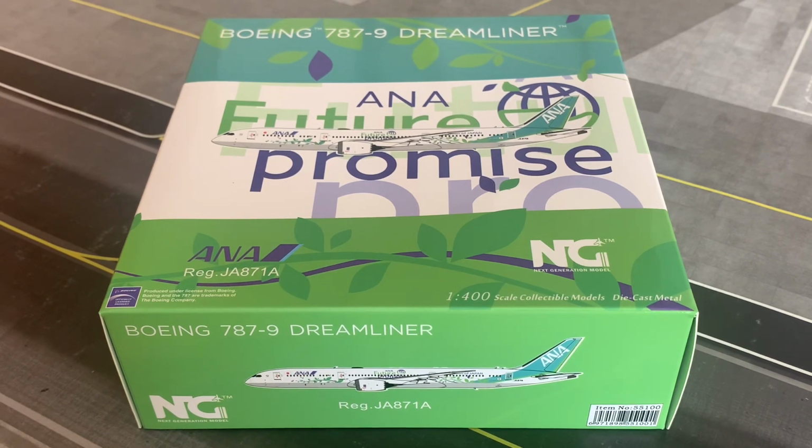This aircraft performed its first flight on June the 26th, 2015. As of today, this aircraft is 7.6 years old. This aircraft was built and produced in Charleston in South Carolina. That is, of course, where the 787 production line is now currently based. I know there are some still at Everett Paine Field yet to be delivered, but of course the main plant is now in Charleston, South Carolina.